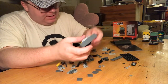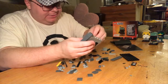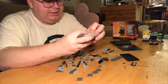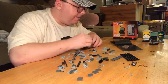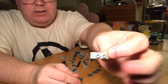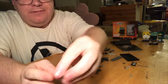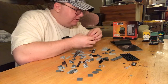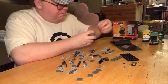Come on. Looking for these little 1x1 pieces that are very tiny and get lost under other parts. Here's where we're at. Huh, I don't know if I've seen these before. These little, they're 1x3 tiles, but they only have 2 little studs on top, just to kind of help you build offset builds, I guess.